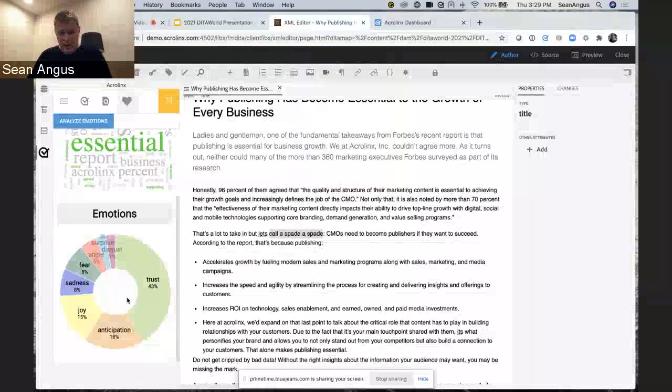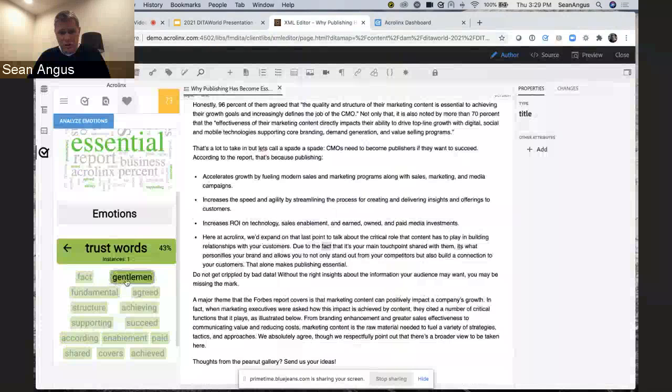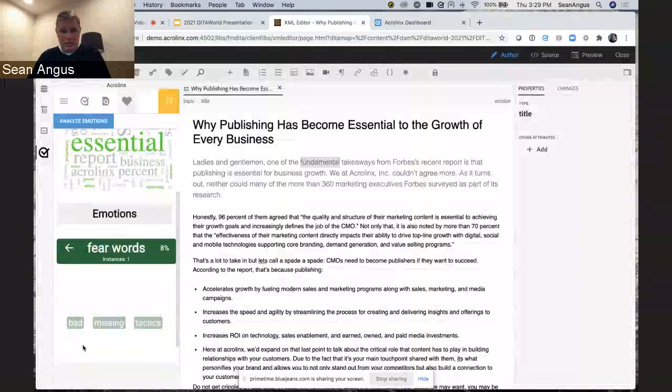So on the emotion front, I can see very, very quickly that this topic, right, the primary emotions are trust, anticipation, and joy. Right? I've got a bit of sadness and fear, etc. And there are 8 core emotions, kind of foundational emotions. Not every word falls into one of these emotions, and one word can span multiple emotions. But if I look at it, I can get down to the actual words that are my trust words. So fundamental is a trust word, agreed, etc. And I can understand, well, what are my fear words if I want, right? Bad and missing and tactics.